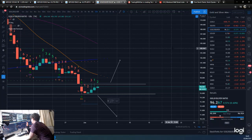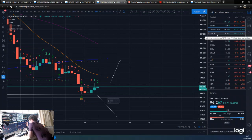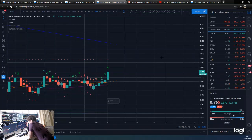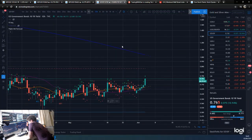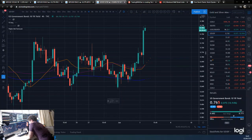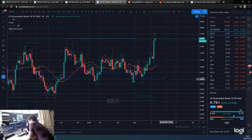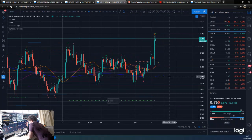Another thing I want to bring your attention to that we haven't discussed. I don't know how in detail you guys look at the gold price, but gold is an asset that responds most closely to real yields. So as real yields go up, gold goes down. As real yields go down, gold goes up.